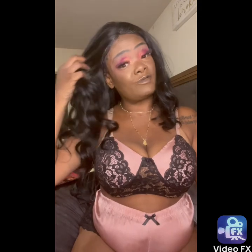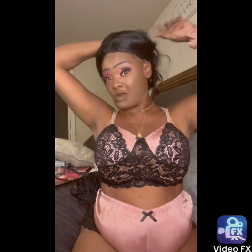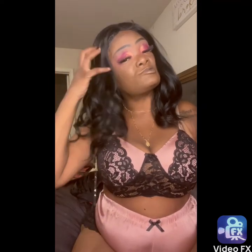But I am really feeling this wig. Later, I really don't want to wrap it up because later on I got to wrap it up to go to bed or whatever, but I am really feeling this wig. It really looks good on me. It's not tangly. Literally, your fingers can go right through it. No tangles. It's real nice. And it was $25.